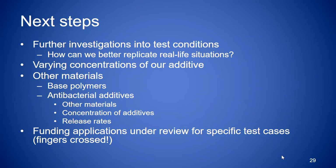And just finally, to go into what we think the next steps are. One of the things we're just starting to think about is this idea of test conditions. So how do the parts behave in certain test conditions, but actually how can we replicate real life situations? If we're talking about bringing things in the future into real life situations, how do we make sure that our parts are going to perform in those specific areas? We're also looking at things like varying the concentration of the additive. So, if we put 2% of it in rather than 1%, do we get a subsequent benefit? Do we do anything wrong to our manufacturing process by doing that?